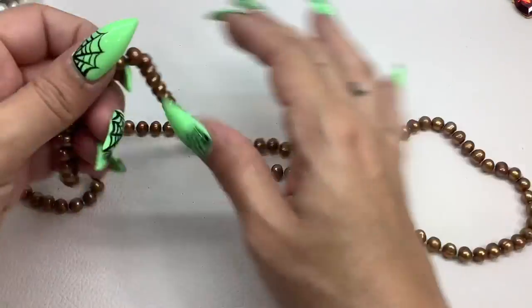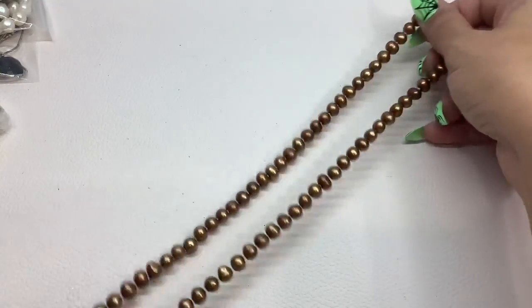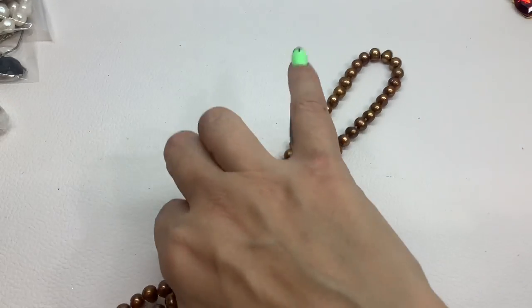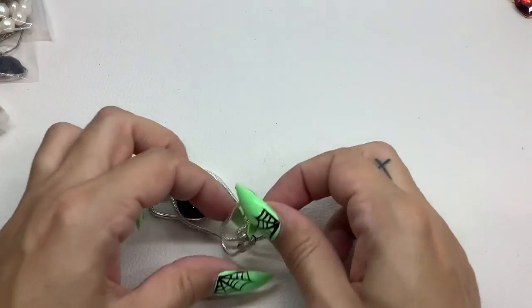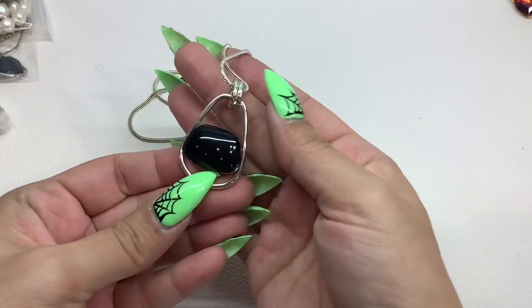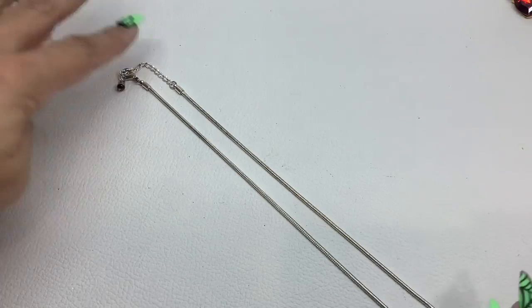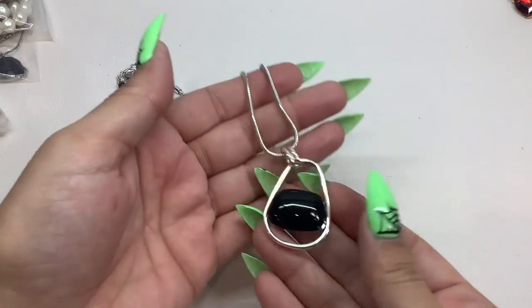These are definitely real pearls. Yep, they have like a copper tone to them. Bronze, beautiful. No clasp. 15.5-inch drop, knotted in between, $20. This I don't think is sterling. Just silver tone with a plastic black cabochon. It does have an extender. Without it, it's coming in at a 7.5-inch drop. That'll do $5.